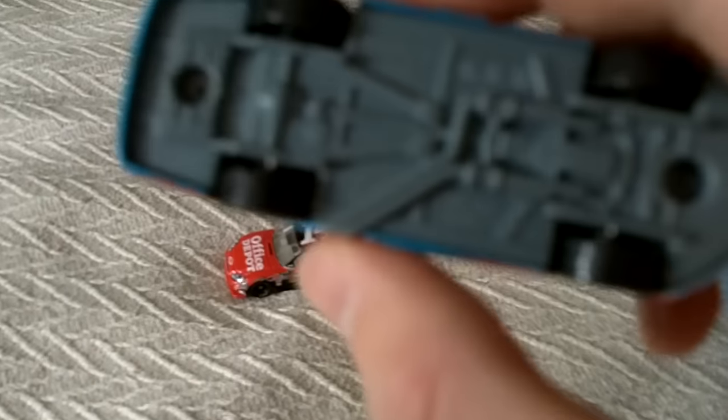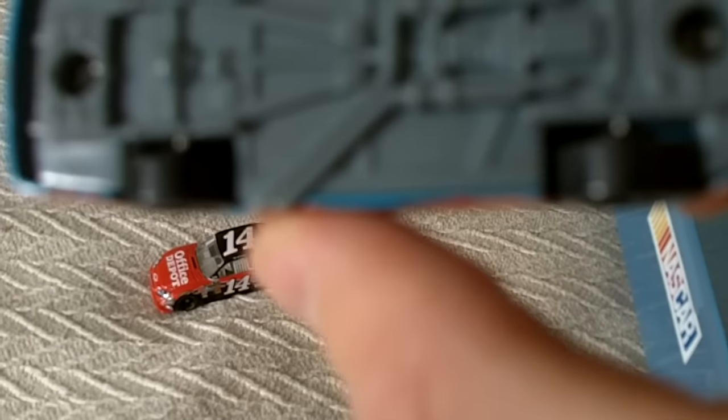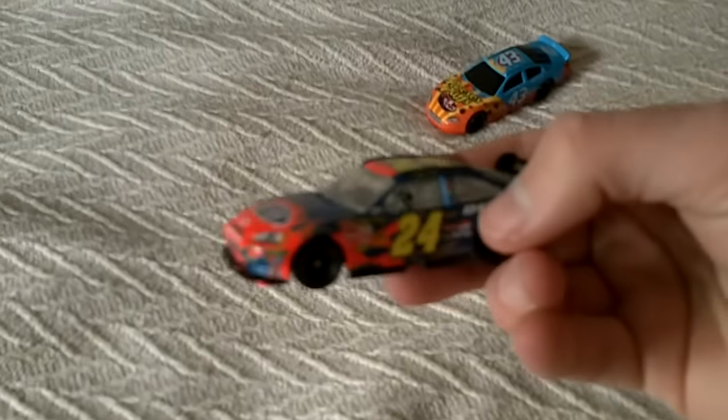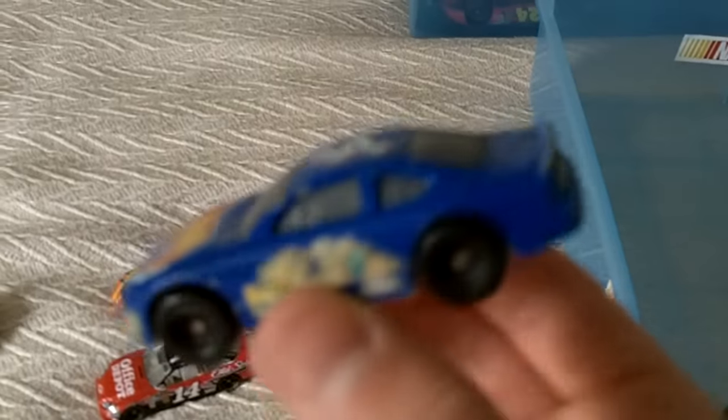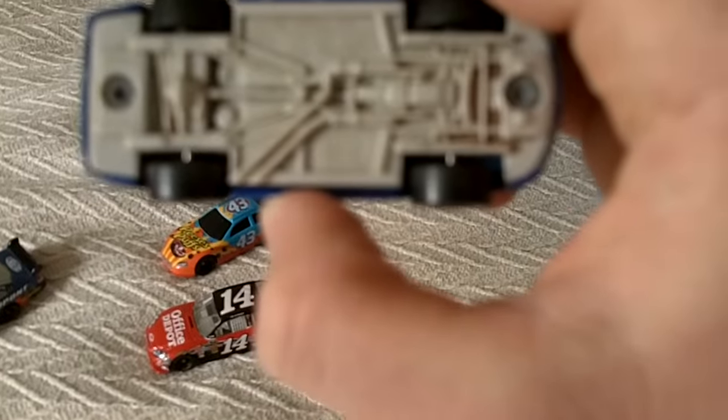I'm not sure what year this is. This is 2008? Wow, no way. That doesn't look like 2008. Well, anyway, it says 2008 on the bottom. This is 2007, Jeff Gordon. Oh, this is old. This is the number 44. I don't know what year this is.